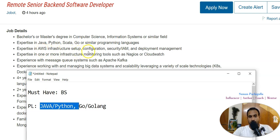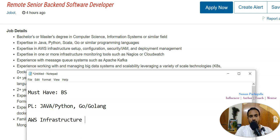AWS infrastructure setup, configuration, security, IAM deployment. Here the client is looking for AWS infrastructure setup. Infrastructure setup could be the data centers or the networks, the storage, security, everything this person should be managing. So you should be asking the candidate questions on AWS infrastructure setup and configuration.